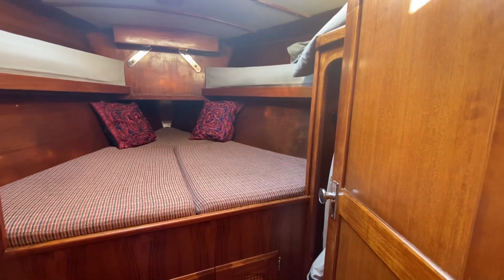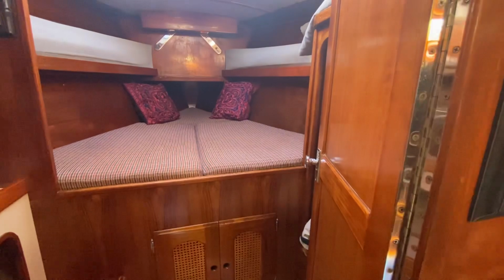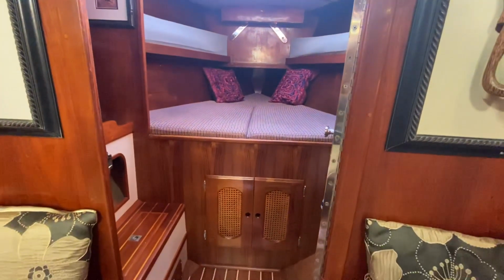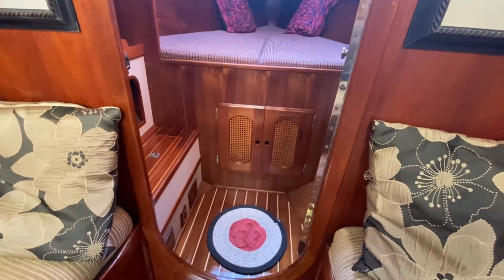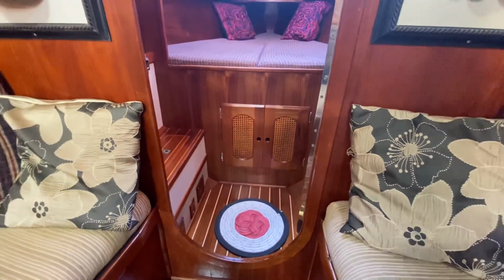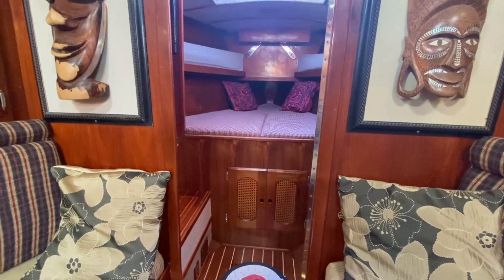And finally, walking forward into the large forward cabin, you see it is a V-berth style. It has a unique characteristic of its own separate stainless steel freshwater sink, a hanging locker to starboard, and more storage below the V-berth, accessed either by those double doors or from beneath the mattress and cushions themselves.